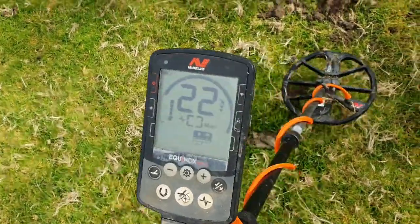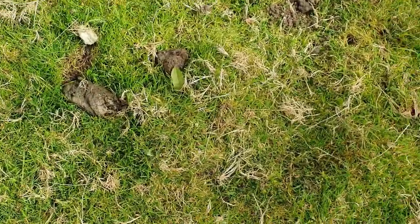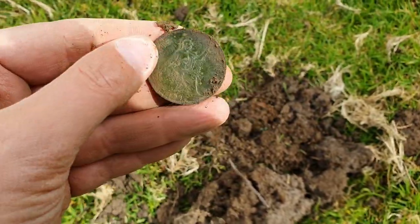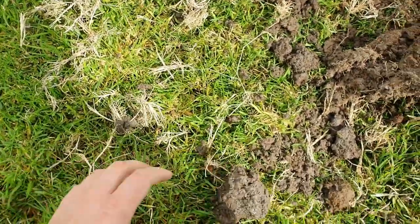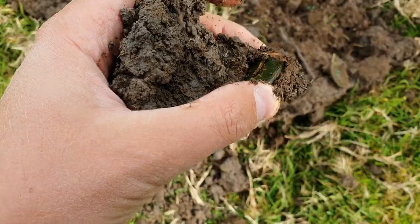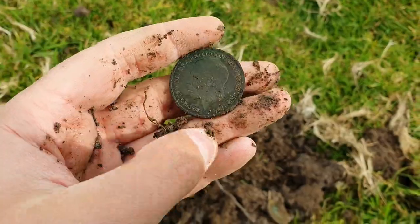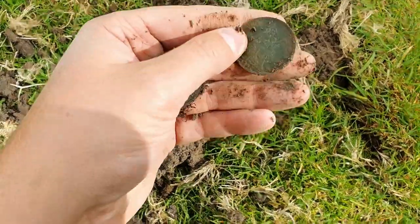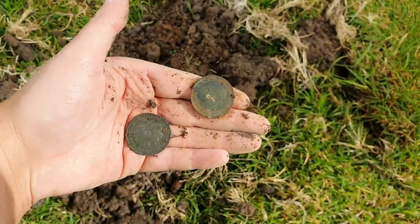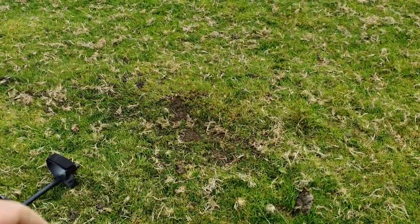I had two signals next to each other, so I've got both out. They're both 22. They're both probably 6 or 7 inches deep. I've seen one fall out there. That's a big penny. I'm guessing this is going to be the same. There it is, look. Look at that. It's a lovely George V penny in that one. And that's also a George V penny. Oh, sorry, that's a George VI. Yep, two pennies. Take that. See if there's any more. Just had the two big pennies from there and there, somewhere.